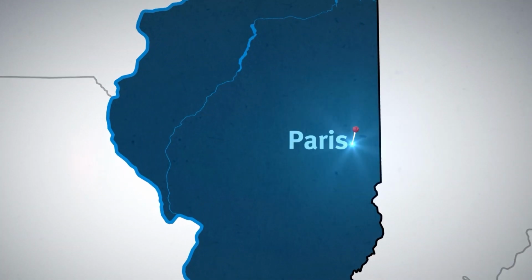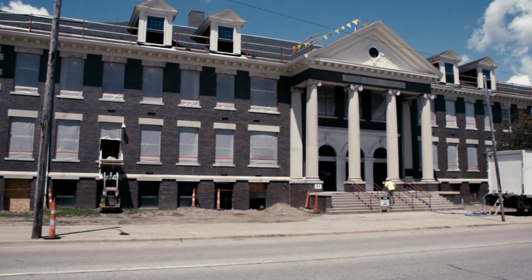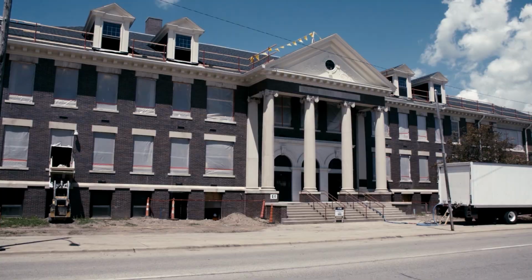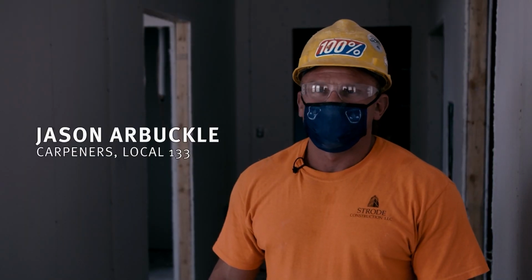Paris High School's been here in its current location for more than 100 years. Most of the people in Paris attended this school, and so it has a special place in their heart. It was a marvelous building back in the day, and it is now as well. It was the central area for so much activity in town, including plays, basketball games, and higher education. You know, this is a building that's got a lot of character and structure to it, and it's a sound building. It's almost like it's got a pulse, like it's got a heart.